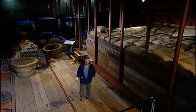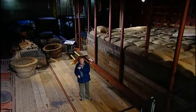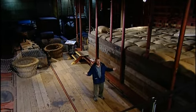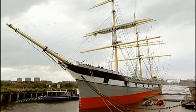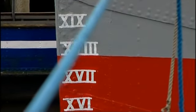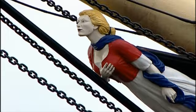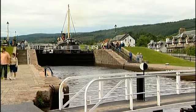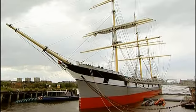So, with ships like the Adelaide, you had high speed and high value cargo. This is a bulk carrier, a great big sailing ship. Trouble was, great big sailing ships didn't fit down the Caledonian. After all, the locks were only 52 metres by 12 metres, big for a canal, but not big enough.